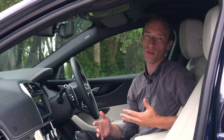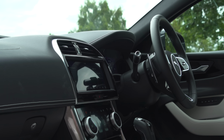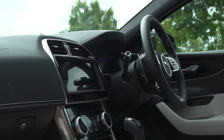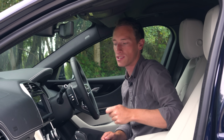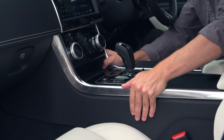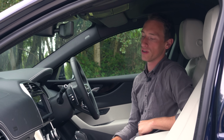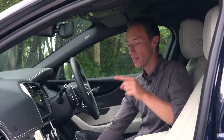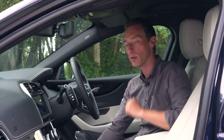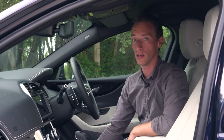It's also worth pointing out that the previous XE was never one of the best cars for material quality. On the facelifted XE, they've tried to lift the quality of the interior, so the materials are now pretty good, but still the nuts and bolts of it, how well it's screwed together, still isn't a match for its rivals, especially when compared to the Audi A4 and BMW 3 Series. However, this is a little bit better put together than the Alfa Romeo Giulia.